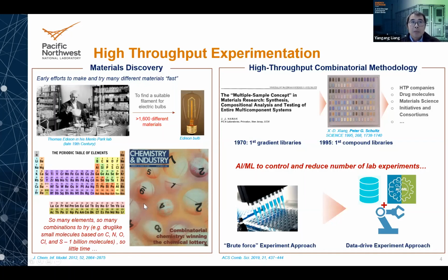Discovering a good material is kind of like winning the chemical lottery. We all know there is a trick to win the lottery: if we buy all of the tickets, we will win. So in this field, high throughput combinatorial methodology can help do this.